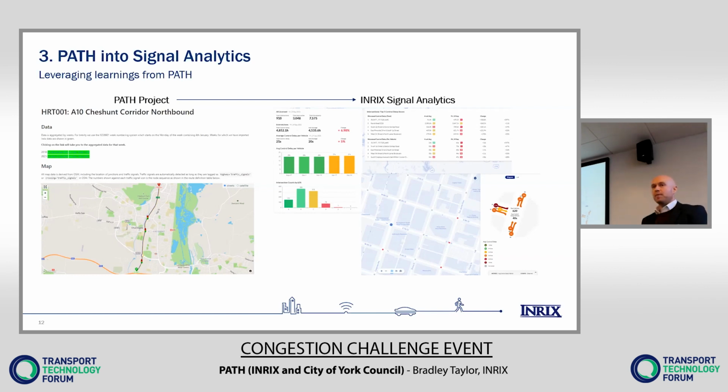Now, the prototype that John helped put together is currently not as scalable, so we need to move that forward into the INRIX suite, as we would call it, how we can make it scalable across the entirety of any local authority that may want to get access to this. So we've now got a team of people working on developing and bringing in the insights that we have from the Path product and integrating that into what we're calling signal analytics, INRIX signal analytics.